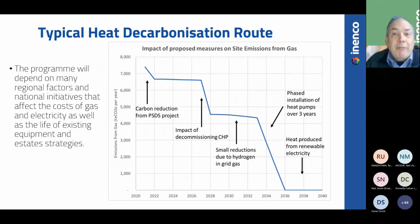And then after that, we start plotting a route to net zero carbon for heating. And that program depends on many things. It depends on regional factors, national incentives, the cost of electricity and gas, state strategies, all sorts of things. But typically there'll be an element of energy efficiency. There'll be some big changes, for example, due to decommissioning of CHP. There may be some changes due to blending of hydrogen into the grid gas, but that will only be 25% maximum. And eventually there'll have to be a decision to make big steps.